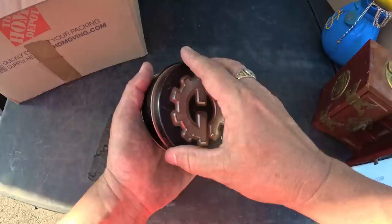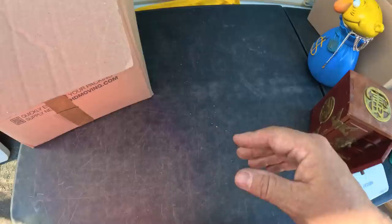Okay, it's like a magnifying glass. It's got a chip in it. Let it go. That is nothing. It's a little wood box. Let it go. Nothing. Let it go.